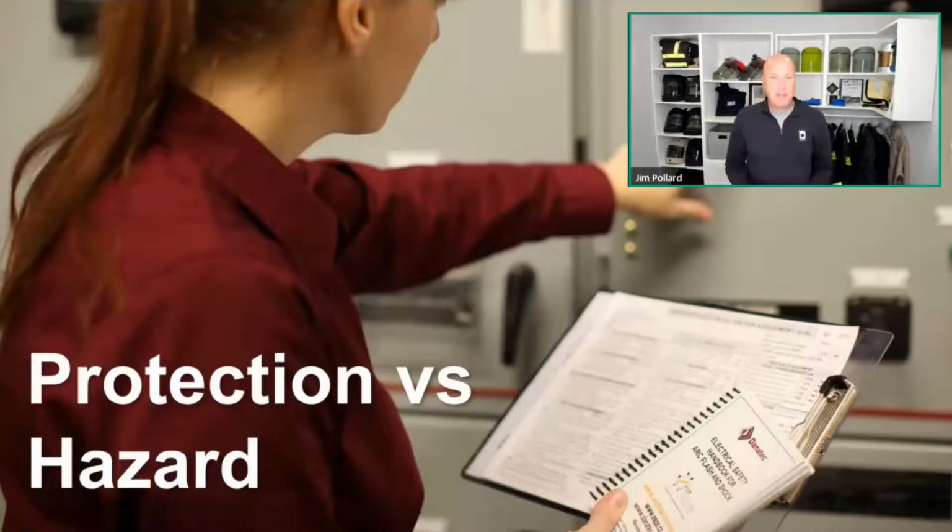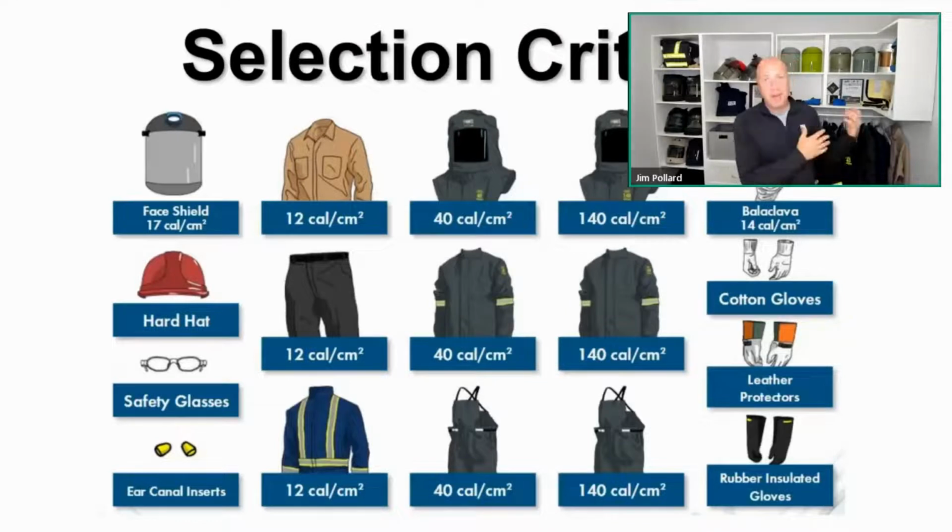So protection versus hazard, the selection criteria ranges. As I mentioned, just behind me here alone, I have up to 100 calories. In the market today, you can go up to 140 calories. That's the highest protective arc flash suit that exists. In the 2021 edition of NFPA 70E, we did add an informational note that helps provide additional guidance for you if the incident energy of your work task exceeds what is commercially available in the market for protection. So in my world with Oberon, we go up to 140 calories. For that statement to be applicable, the incident energy would have to be in excess of 140 calories in order to actually make use of that.